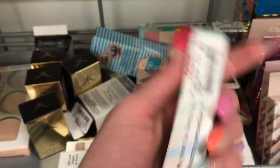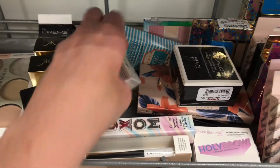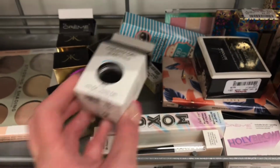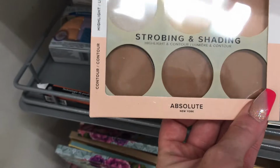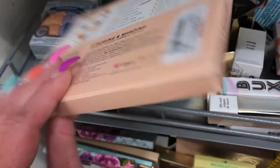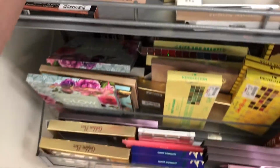Right here, they have some Buxom for $6.99. Right there, it says full-on polish. I was really excited to see this in my TJ Maxx. They have some more eyeshadow palettes over here. This one is a strobe and shading from Absolute. It's actually a highlighter and contour.